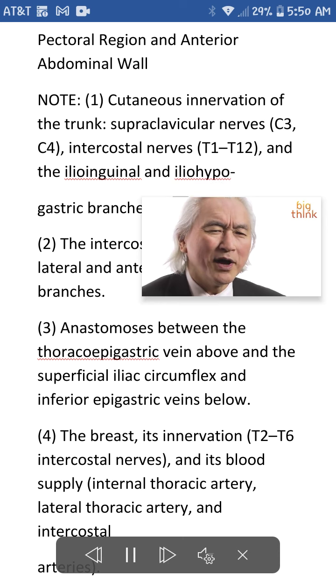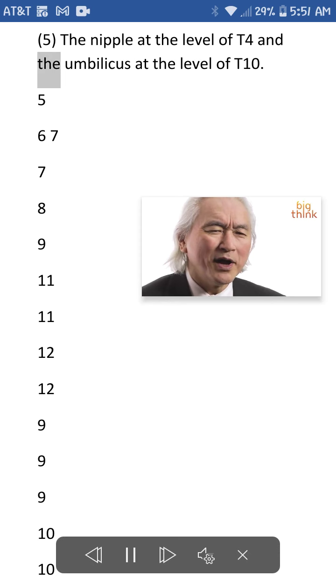2. The intercostal nerves give off lateral and anterior cutaneous branches. 3. Anastomosis between the thoracoepigastric vein above and the superficial circumflex iliac and inferior epigastric veins below. 4. The breast, its innervation, T2 to T6 intercostal nerves, and its blood supply: internal thoracic artery, lateral thoracic artery, and intercostal arteries. 5. The nipple at the level of T4, and the umbilicus at the level of T10.